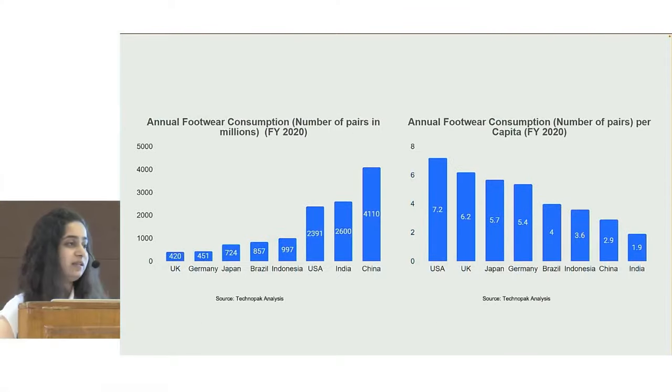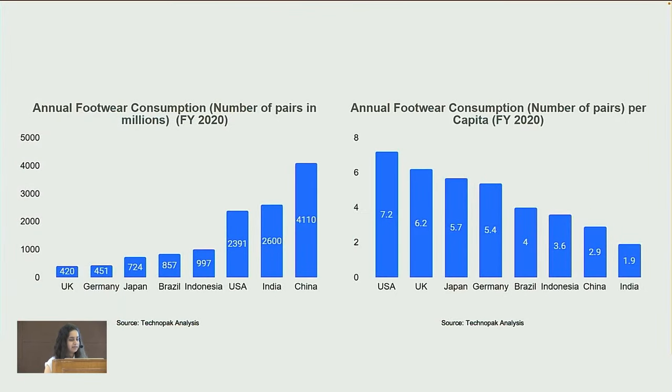If one were to talk about the annual footwear consumption in terms of volumes, China has the highest consumption at 4,000 odd million pairs, and India is next in line at around 2,600, which means globally, India and China are the highest. But if one were to look at the consumption per capita, India and China are the lowest. So India is just 1.9. So despite having the highest consumption, they have the lowest per capita consumption. So that is an indication of the available headroom for the industry to grow.